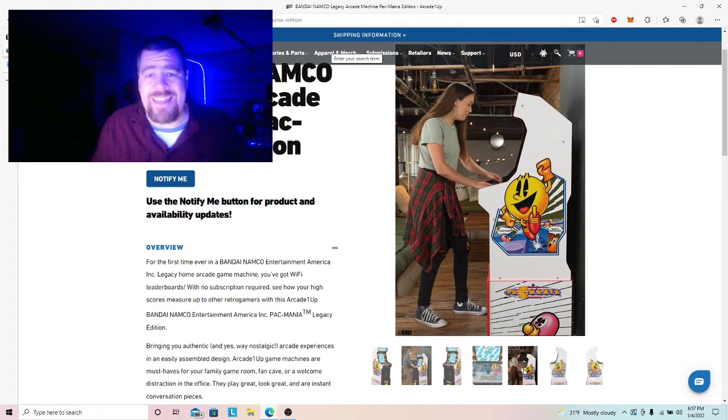Multi-cade, you're not going to get that unless you skin it yourself or they choose one design to go with. And these Arcade1Ups are becoming multi-cades, which is really cool, in my opinion, because I do feel like 1 or 2 games is tough to justify, especially at these new price points.